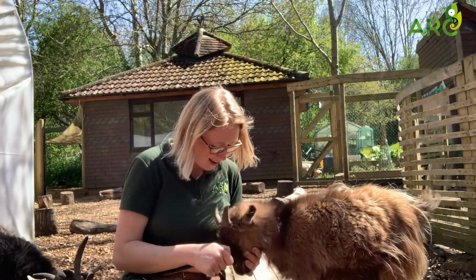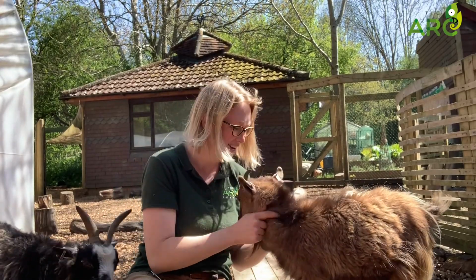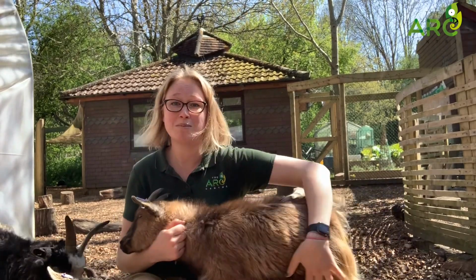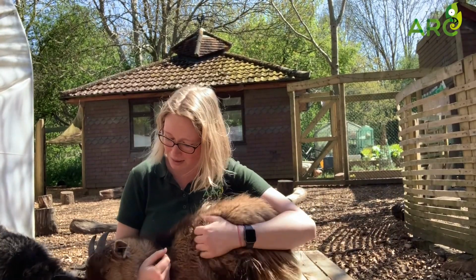That is right into my top. They're just loving all the attention. Yes, and that's my trousers. I'm just getting mobbed by goats. This is going very well. Come here, come have cuddles.